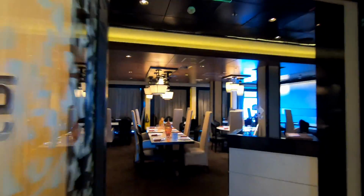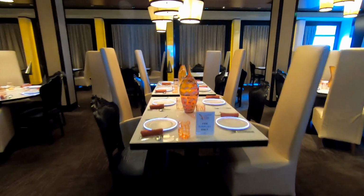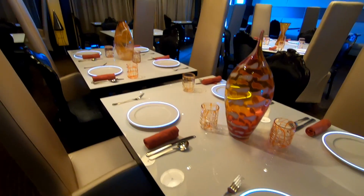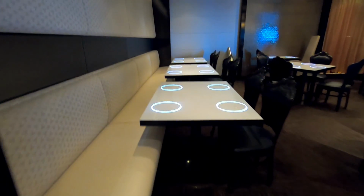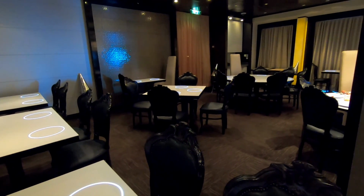Cuisine is the restaurant where you will find La Petite Chef. This is the restaurant where an animation will take place right on your table, and these little animated characters will prepare your food and throw it onto your plate, and then your actual dish will come out. I don't have any video of the animation. You can check out our Celebrity Edge video to see some of that, but the cost is $55 per person to eat there.